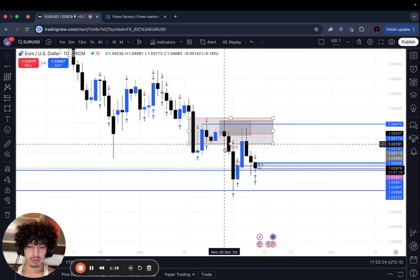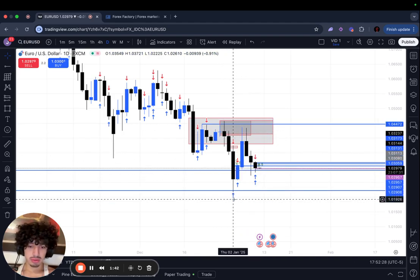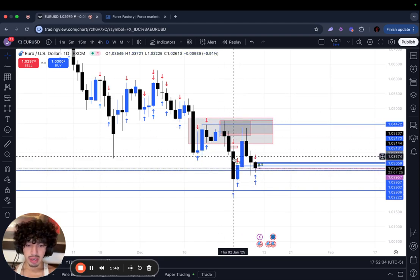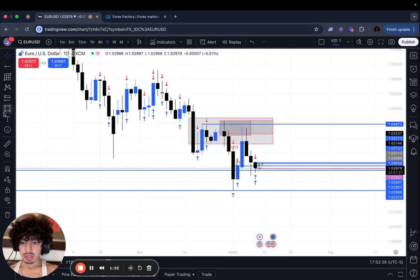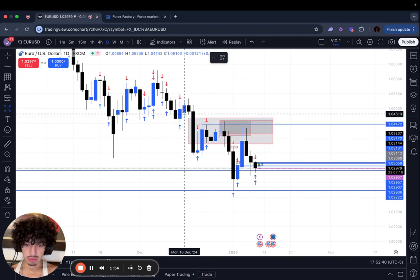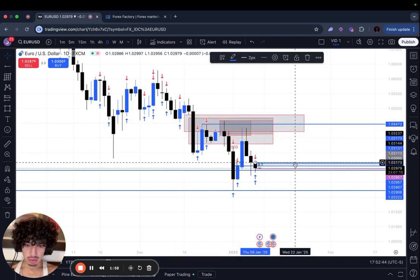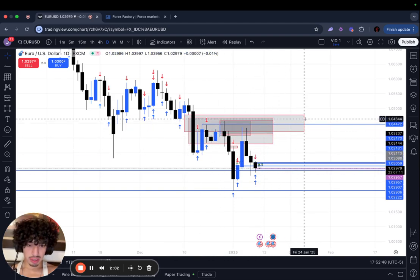So, like I said, we had this dump from here to here on the daily, I think 2 videos ago, I'm not sure. We had this jump right here, and then I said we would probably be expecting a retrace, which we did. We actually retraced back up into this old imbalance that we had on the daily before, retested off this, and then came back down.